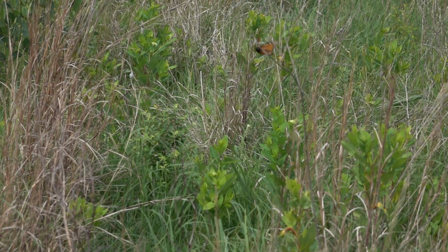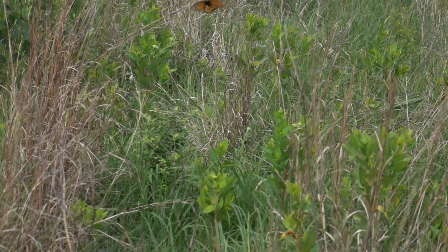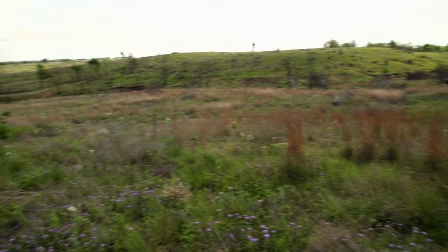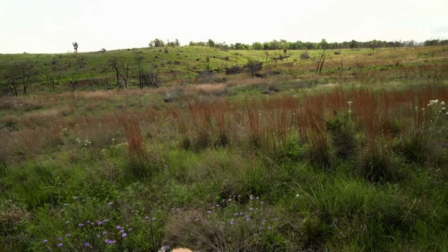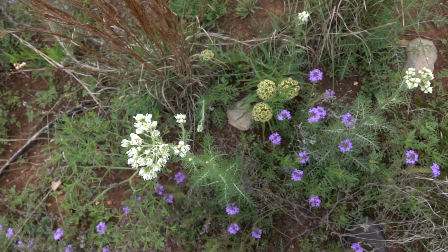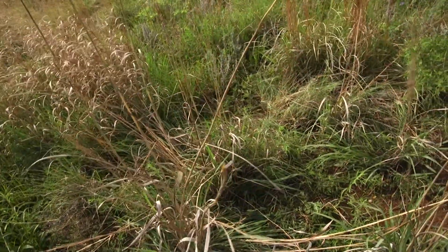This was heavily cedared, and so whenever we lit that fire, it was extremely hot. You can see on the hillsides where it looked like it just nuked it. These plants that you're seeing growing up here now are from an old seed bank that was here. And so we get the flowering plants, and then eventually it progresses into the native grasses. It's obviously had great effects.